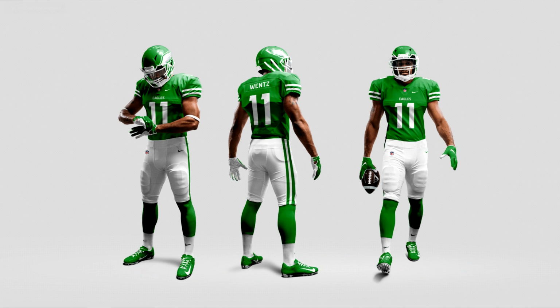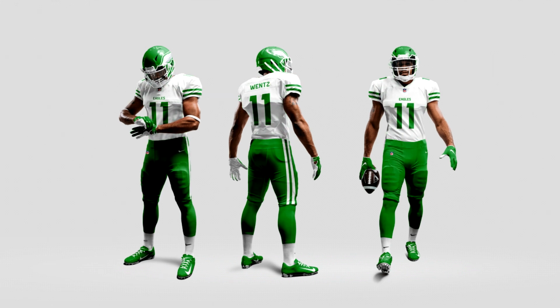For the Philadelphia Eagles, these uniforms have classic Kelly green with modern elements, not much else to say.